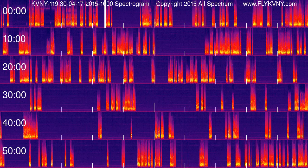Hey, Van Nuys Tower, November 280 Gulf Uniform, midfield right base, about 5 out for 16 right. November 280 Gulf Uniform, Van Nuys Tower, roger, and right base, runway 16 right. Okay, right base 16 right, 0 Golf Uniform.